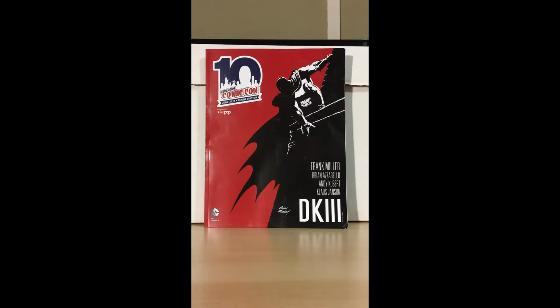So this is basically the freebie that they give you at the New York Comic Con. Features the upcoming Dark Knight 3 series with Frank Miller, his long return back to the Dark Knight.